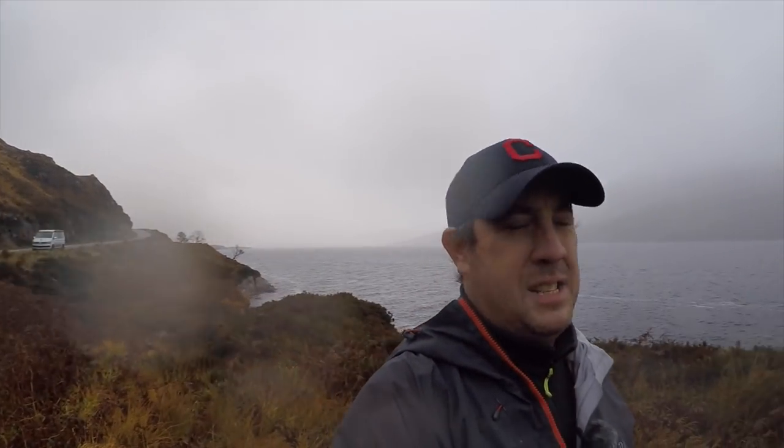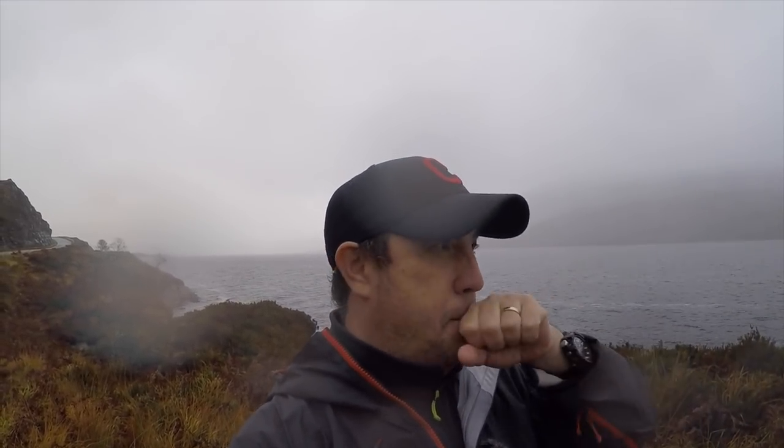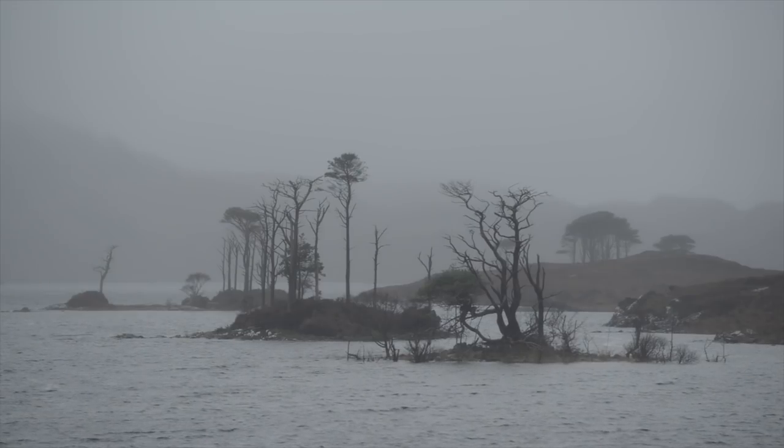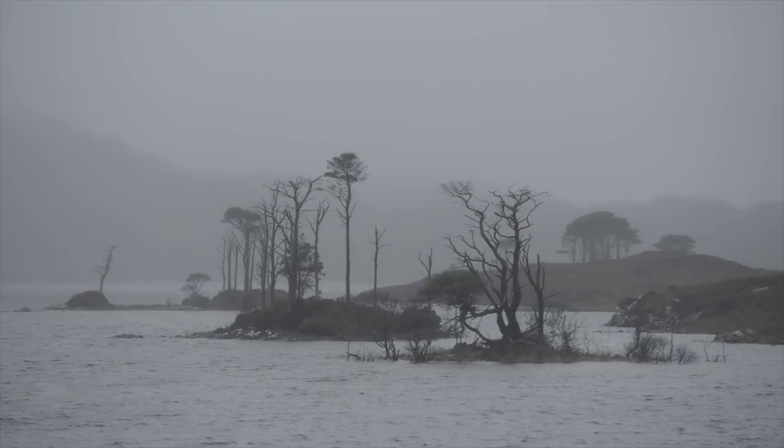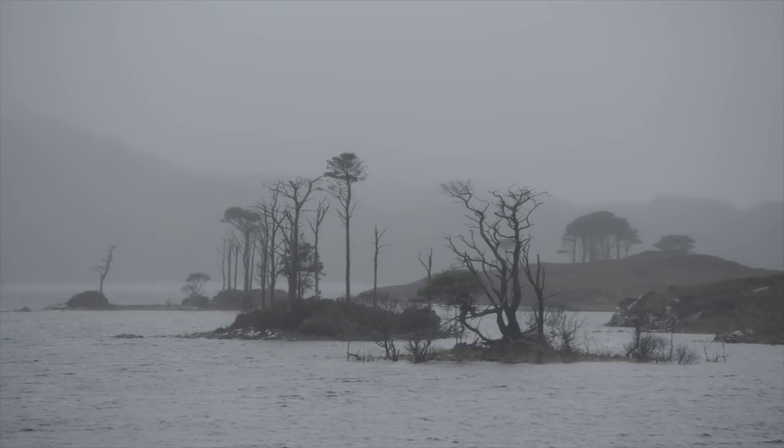trees. This shot reminds me of, it's either Platoon or Apocalypse Now. It's one of those two films, and there are shots where there's just trees sticking up and they've all been bombed to bits. One of the trees in this shot looks a bit like a palm tree, and that's what attracted me to the shot.